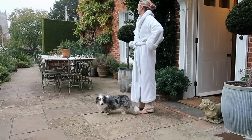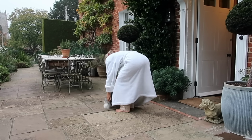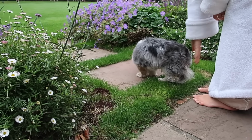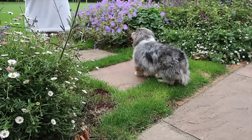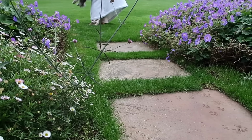His big brother Dexter is very independent and is already trotting out in the garden, but Dickie just doesn't like the cold, he doesn't like the grass on his paws, so Mummy has to literally carry him and place him out in the garden. Look at those puppy dog eyes. He's not having any of this. Come on, baby. No, Mummy, I really would like to go back inside.